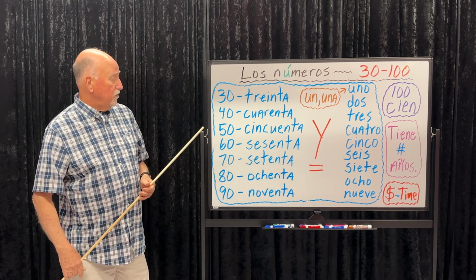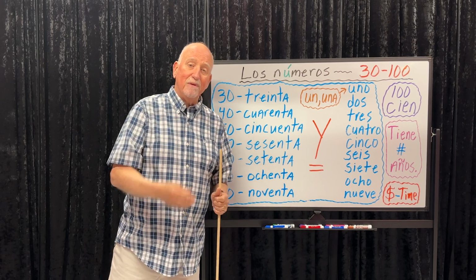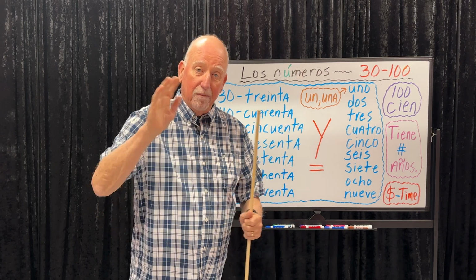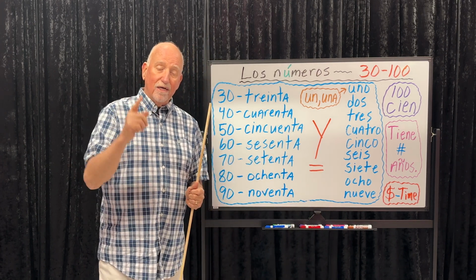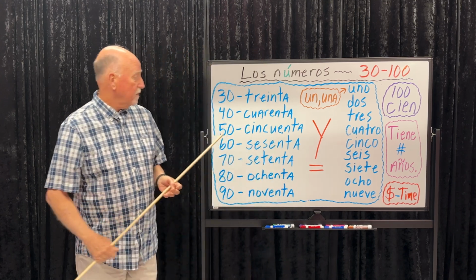If I want to say 44, cuarenta y cuatro. 44 es un número famoso en el béisbol. El gran jonronero de béisbol, Hank Aaron, 44. Y en baloncesto, el famoso Jerry West de los Lakers de Los Ángeles. 44 es un número súper famoso en los deportes de Estados Unidos.